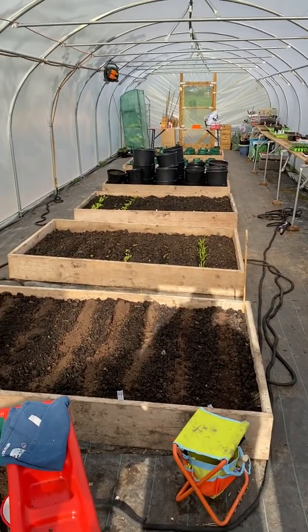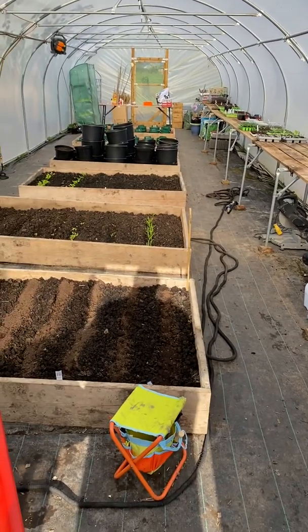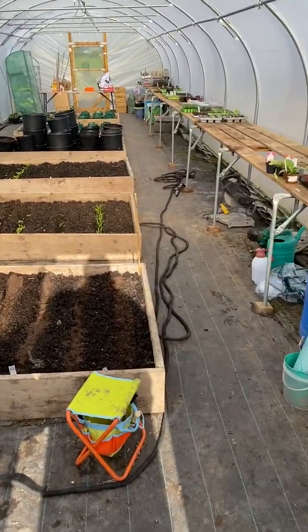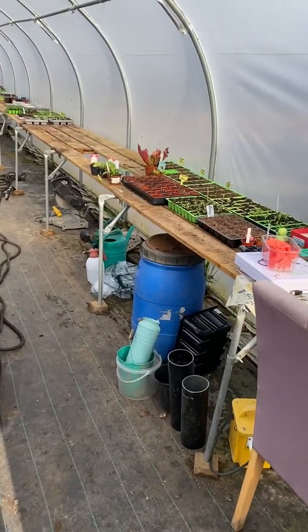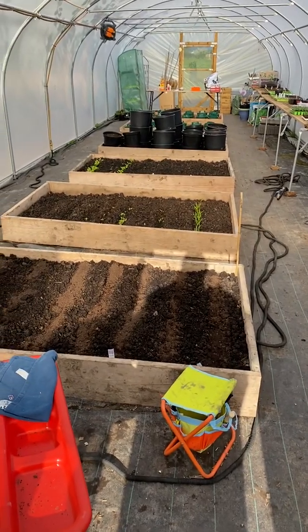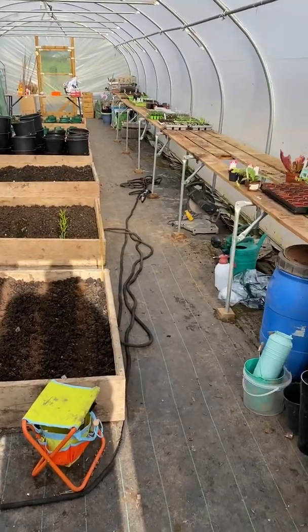This is our pride and joy. It's been standing here now for over a year. This is where it all began. We planted our first seeds last year, where we grew sweet potato and melons and lettuce and carrots and everything.